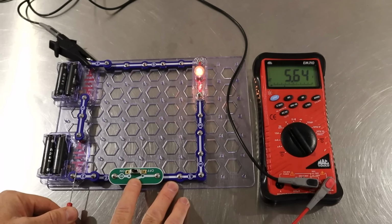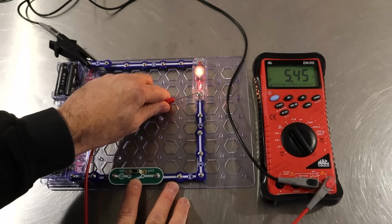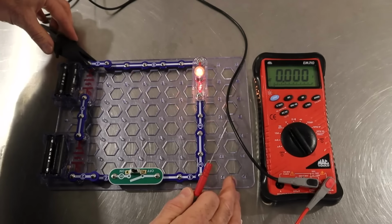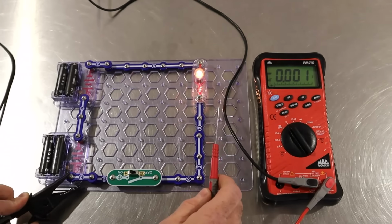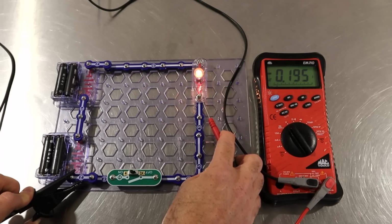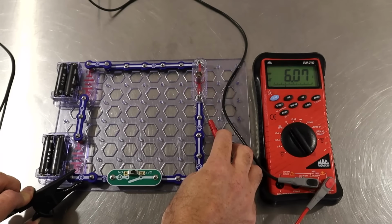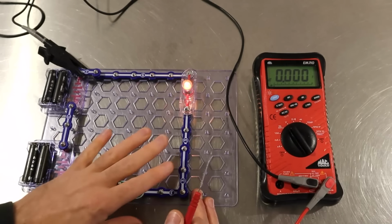So at the power supply here, we've got 5.64 volts, and at the actual bulb, we've got 5.45 volts, so a drop of 0.2. So what you can do is use the meter as a difference measuring tool, and you can see there we've got about 0.2 of a volt. That there is a voltage drop test. However, if the circuit's not switched on, it doesn't work. So that's how we test the live side.